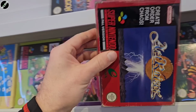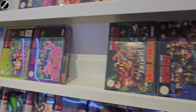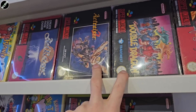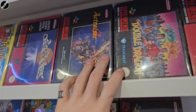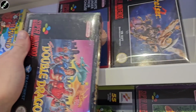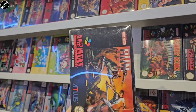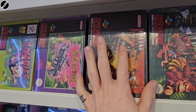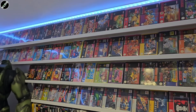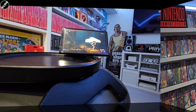Which means I can put ActRaiser there, ActRaiser 2 there. I don't like these two next to each other because they're both predominantly black artwork. I'd rather separate it a bit, so I think we'll switch Double Dragon out and put that side of ActRaiser. Then Run Saber can go there. And yeah, I think that's pretty much the SNES wall updated. Beautiful.